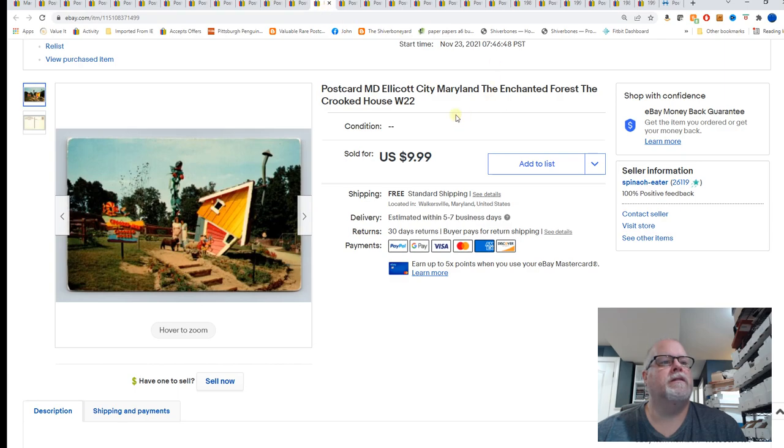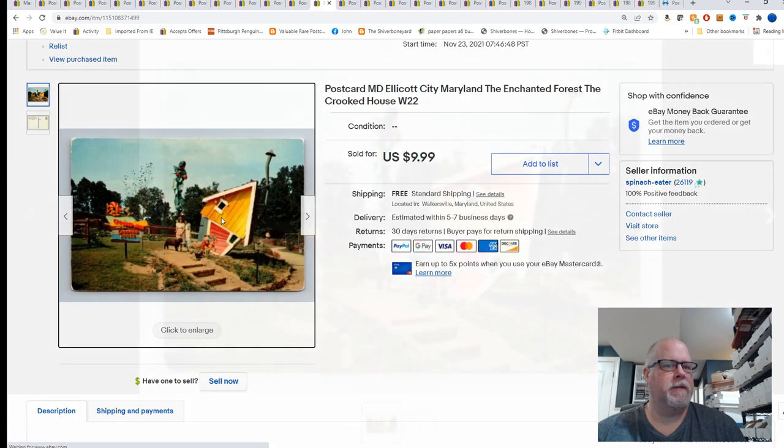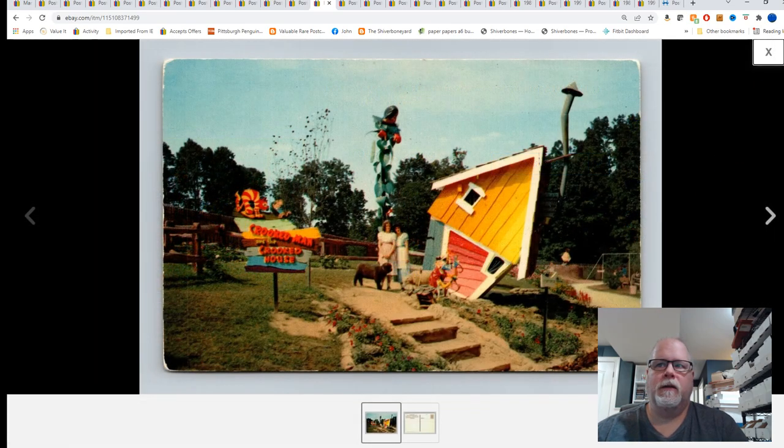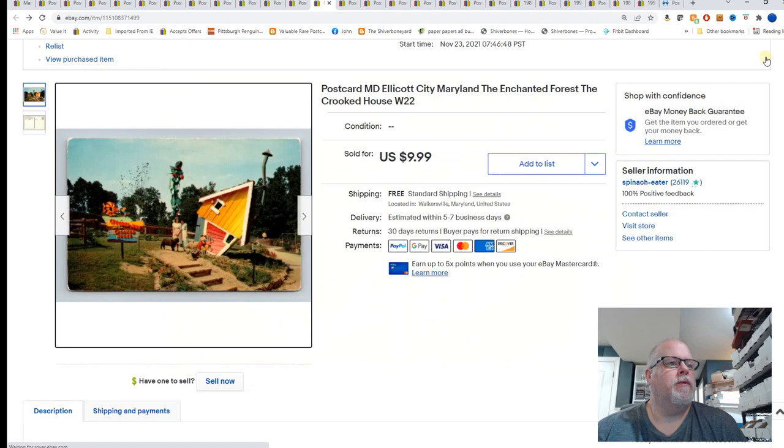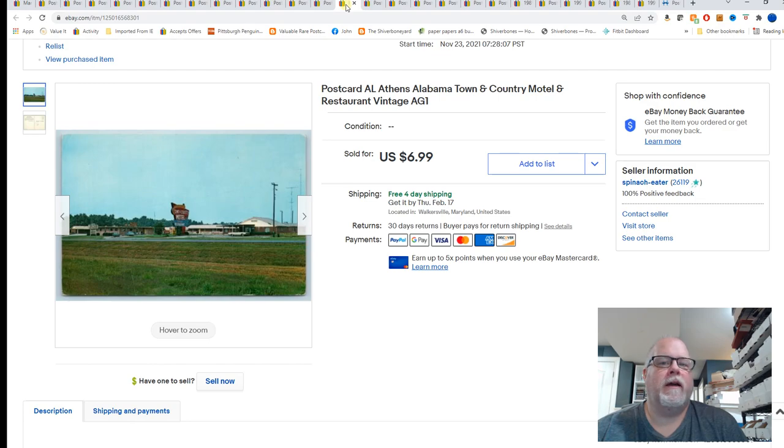This is Ellicott City, Maryland, the Enchanted Forest, the Crooked House. This is a defunct amusement park that was in Ellicott City, Maryland. I'm not sure exactly when it closed, but I think it's a housing development now. $9.99. These cards used to sell for a lot better, $15, $17, and it seems like $7 to $10 is what I've been getting for them. But keep an eye out for defunct amusement parks.